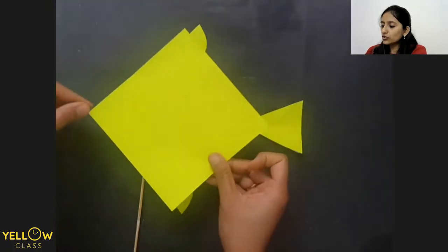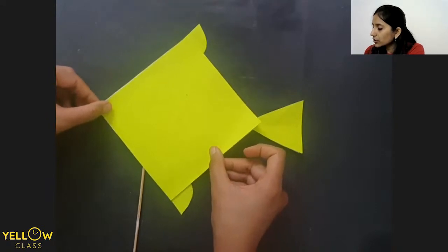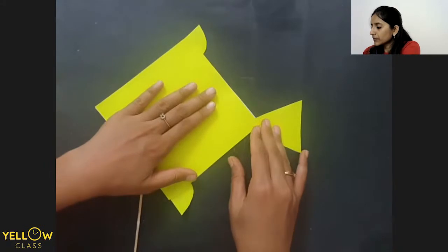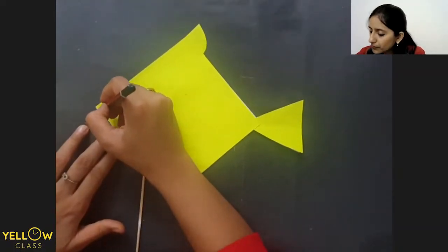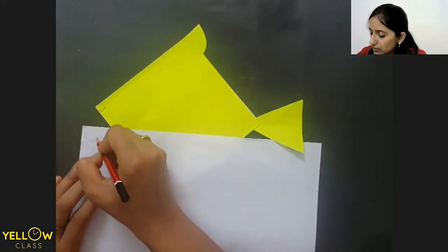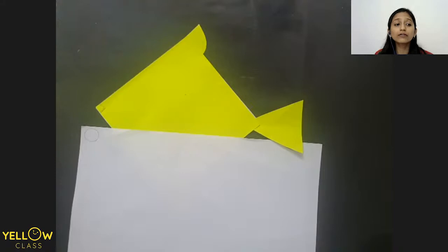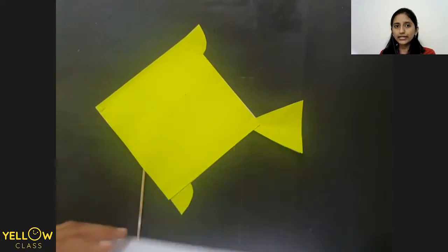And then we are going to nicely paste one over the other. Right? So be very careful while doing it. And then we can make a cut, and also with the white paper we can make its eye, right? So for making a little small circle, you can use the cap of your fevicol bottle, yes, or the cap of your sketch pen, to draw a little circle for the eye. Okay, so let's cut a circle.